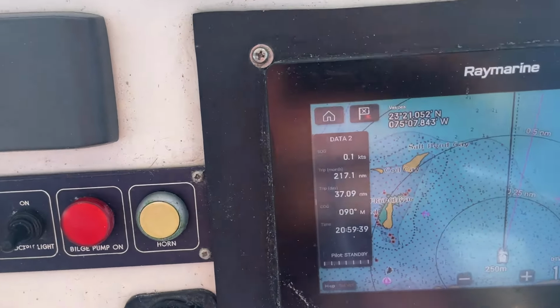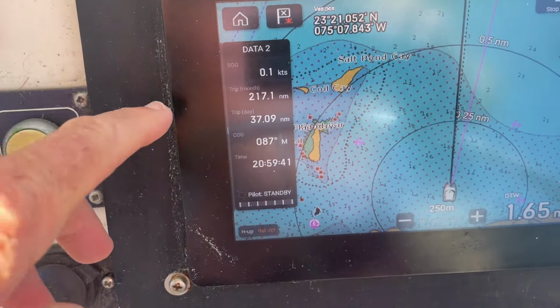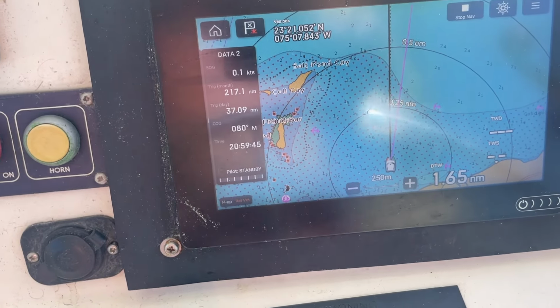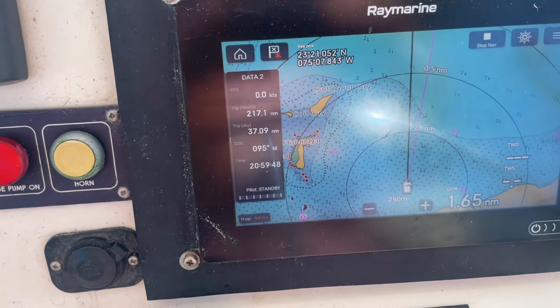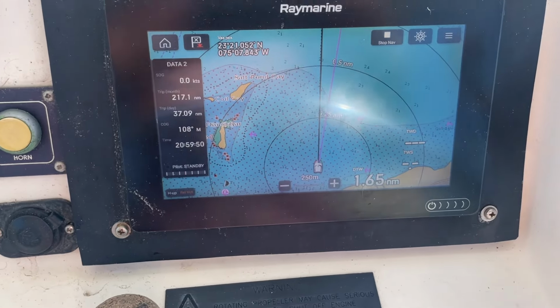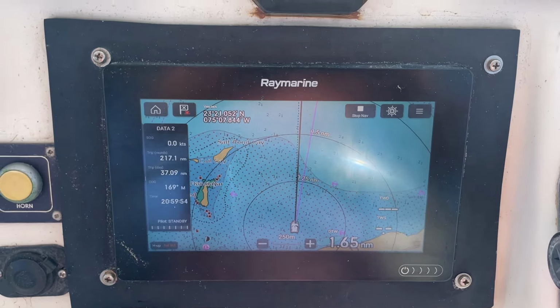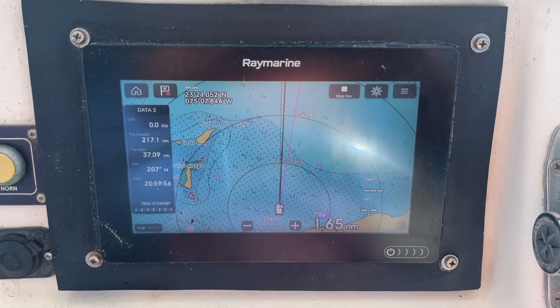Distances, we've done 217 for the month and 37 for the day. Wind, well, we haven't got any instruments, and speed, we did about 4.5 knots. Because we were motoring the whole day, we didn't even attempt to sail. There's more of a breeze now than there was all day. But anyway, it is what it is.